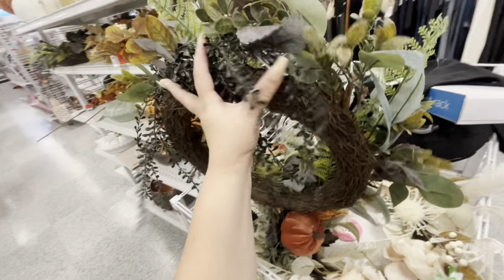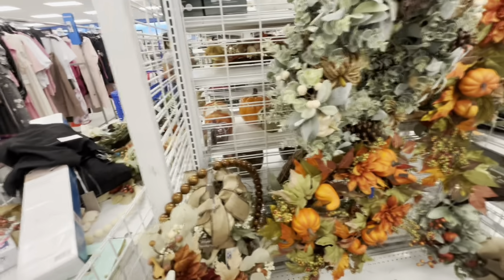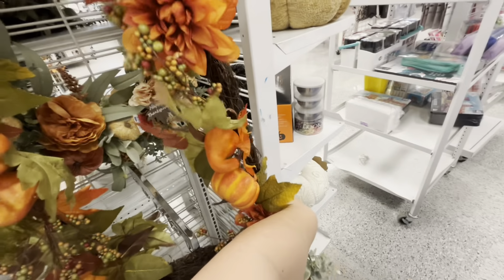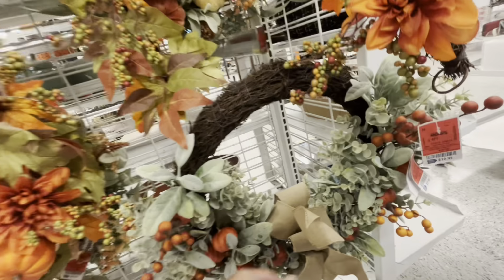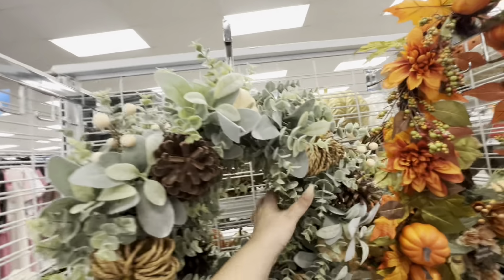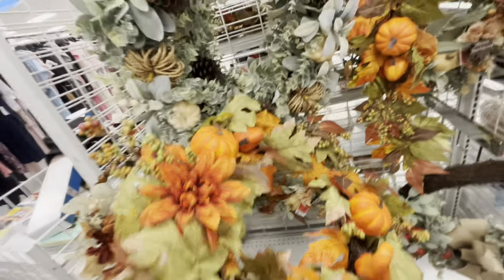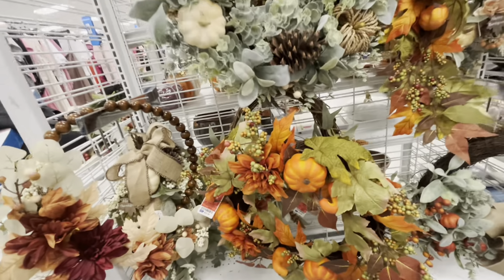This is, let's see, $22. I think it's a nice wreath. And then there's a swag there for $13. There's more over there. Let's go see. Look, they have the fall wreath here. Garland. This is a nice garland. Let's see how much. This is $20. And then this one is so pretty. It's $18. Look. So pretty. Then they have this one here with the pine cones. This one is $22. And then this one over here. Let's see how much. Wait. They're also pretty. $22 as well.